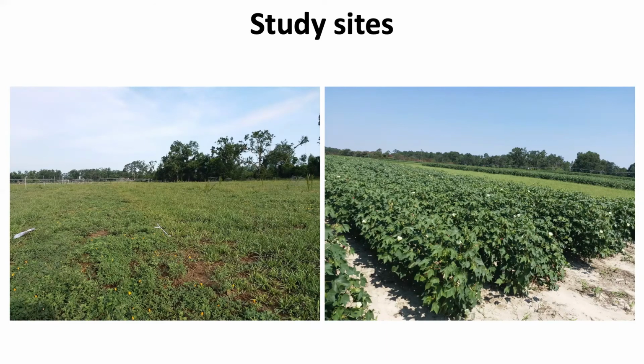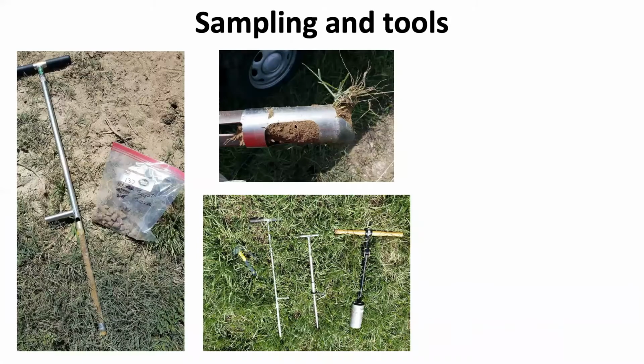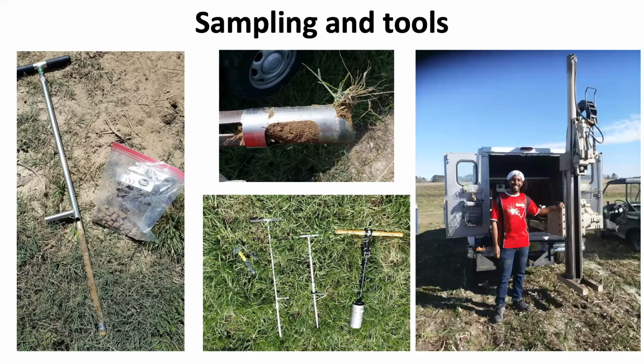In these plots, we go out and collect a variety of soils with a variety of instruments. Here you have two more traditional push probes, something of bigger volume. We have here a soil auger, and you can see the kind of soil that we're capable of getting. Here we have a push probe with a soil profile, so you can see different colors that represent different horizons. And for this specific project, even though we're not going to be talking about this today, we may be using something like a geoprobe. Here's Micah. What this allows us to do is go deeper into the soil profile to see things like carbon accumulation, maybe nitrate leaching, etc.